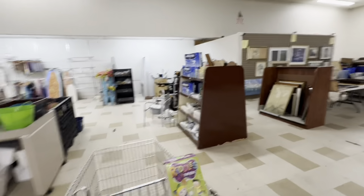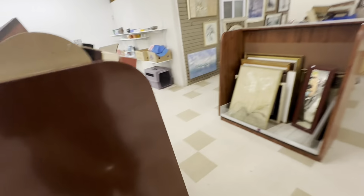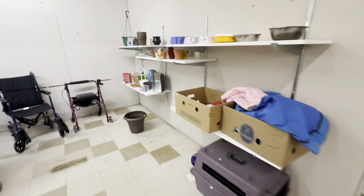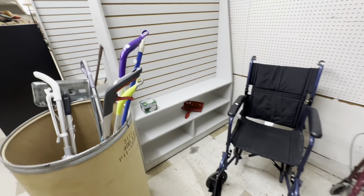Like I said, this store is huge, but we are going to try and get through it quickly. I don't know why I'm trying to get through it quickly. I think I just want to hit up as many stores as I can today, and I really don't want to waste time.